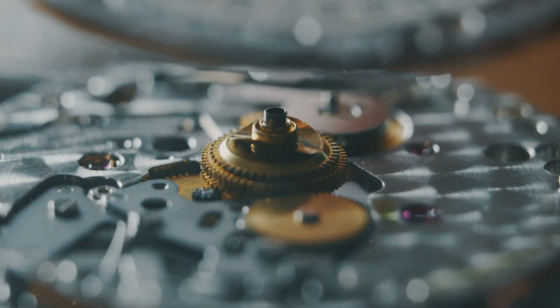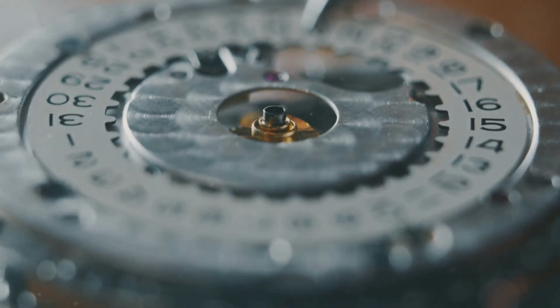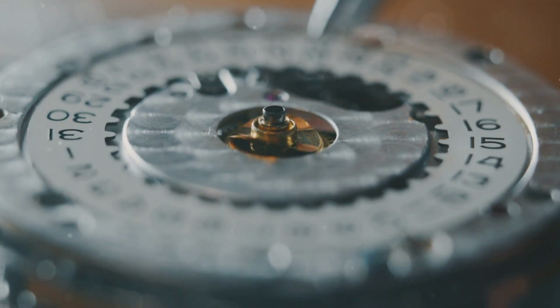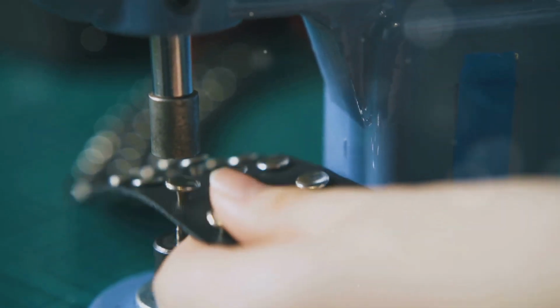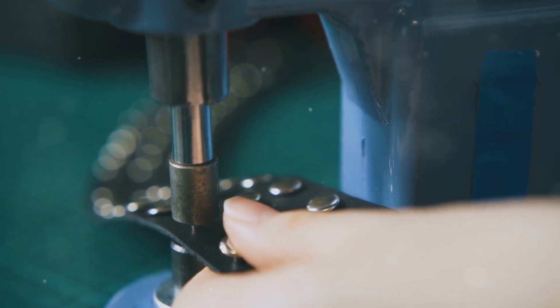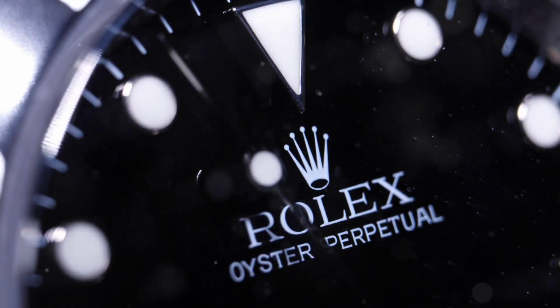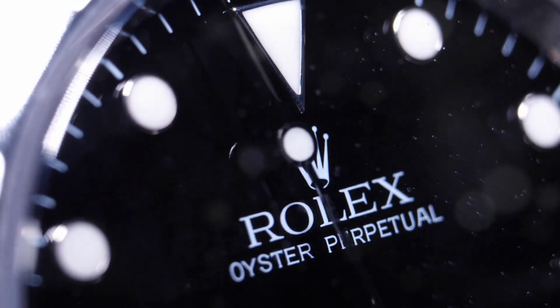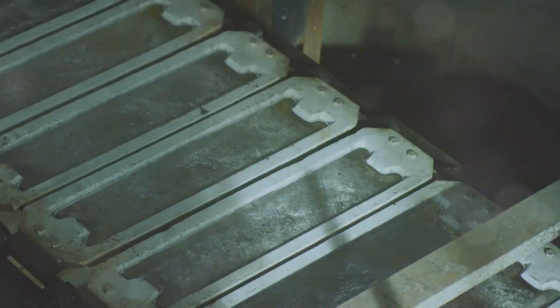From the fiery depths of molten metal to the delicate dance of tiny gears, creating a Rolex is an intricate ballet of precision and artistry. So, buckle up, dear reader, as we delve into the fascinating world of Rolex, where time isn't just money, it's an obsession. Prepare to be amazed, amused, and maybe even slightly tempted to invest in a timepiece that's more than just a watch, it's a legend. Now, where did I put that platinum credit card?